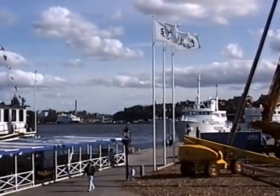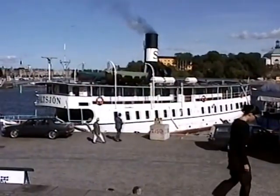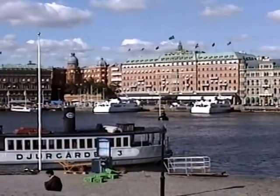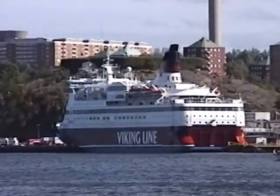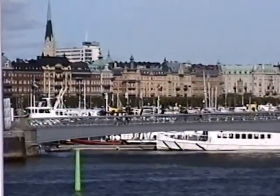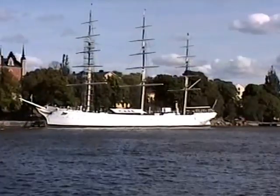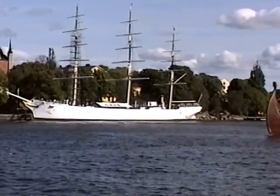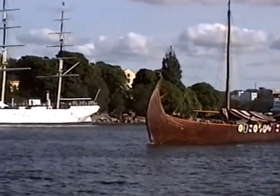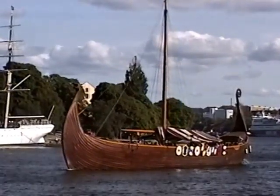I think Stockholm has one of the prettiest harbors in the whole world. The water here in the harbor is so clean, people catch salmon here. Now here's an interesting study in contrast. A powered Viking ship.